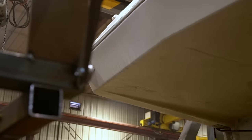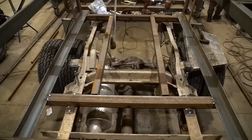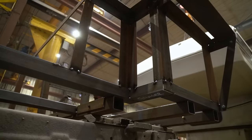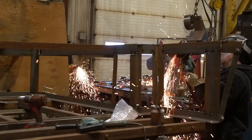Something like this is very rewarding, and it's also a challenging job. And I think that's where the one-offs is where we really excel. And this is a one-off, but we treat this as an equally important job to all the rest of our jobs and our projects.